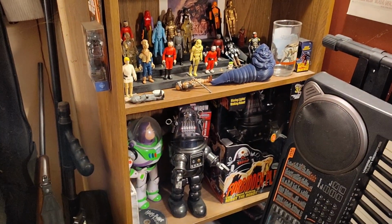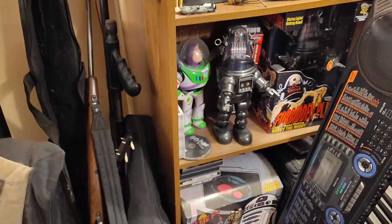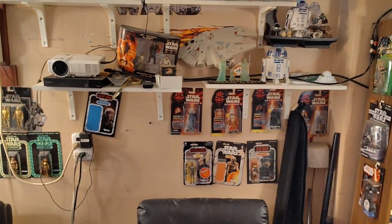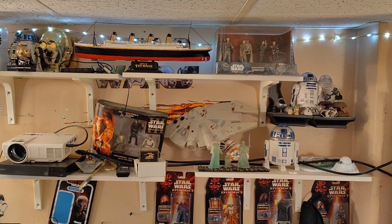All the way down. There's Robbie the Robot down there. An original Buzz Lightyear. Two Robbie the Robots actually. Some junk on the bottom, doesn't matter. There's my keyboard, and there's a little Stormtrooper head. And we go over here, and there's my big dad chair that I like to sit at. And because it's all behind me, I just put some stuff that doesn't really matter. It's just Star Wars. You see, I'm into other things, too.